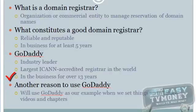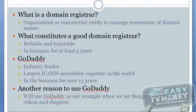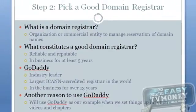It has been in business since 1997. Of course, you can choose from other companies, but for those who are not so tech savvy, I would recommend you use GoDaddy because I will be using it as our example when I show you how to set things up in the next few videos. Let's move on to step number 3.